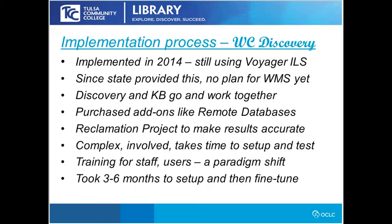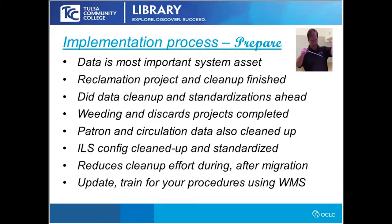In the implementation process, there's nothing more important than preparing, and your data is the most important system asset, quite frankly, and I'm sure all of you know that. We did have the reclamation project, and that cleanup finished. We were working on a lot of data cleanup and standardization already through the Voyager system, and so this was great to be working on ahead of time. I recommend, if you have a chance to, I wouldn't wait until you sign the contract. I'd start looking at your current ILS right now and seeing what needs to be done to standardize and clean up anything that needs to be attended to.